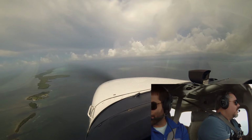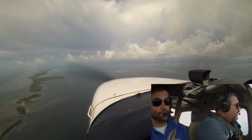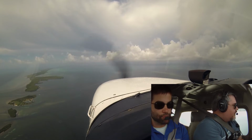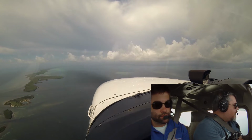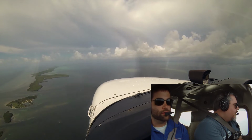Which way are you going to land? Yeah, I've been looking. I'm trying to figure. I'd have to land kind of southeast, I think, but I see trees in there, and I don't know the distance of that. Okay. What about if you had a lot of room there? Which way would you prefer to land?